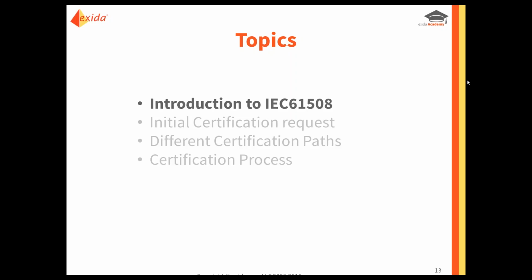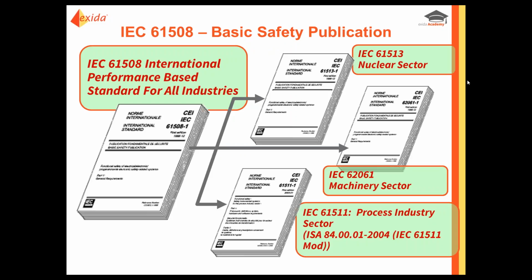So let's start with, what is IEC 61508? IEC 61508 is commonly referred to as an umbrella standard. It is the international performance-based standard for all industries. Then IEC has broken it up into many categories that fall underneath IEC 61508 for a special or more specialized subset of rules and regulations, such as IEC 61513 for nuclear, IEC 62061 for machinery, and the process industry has IEC 61511.